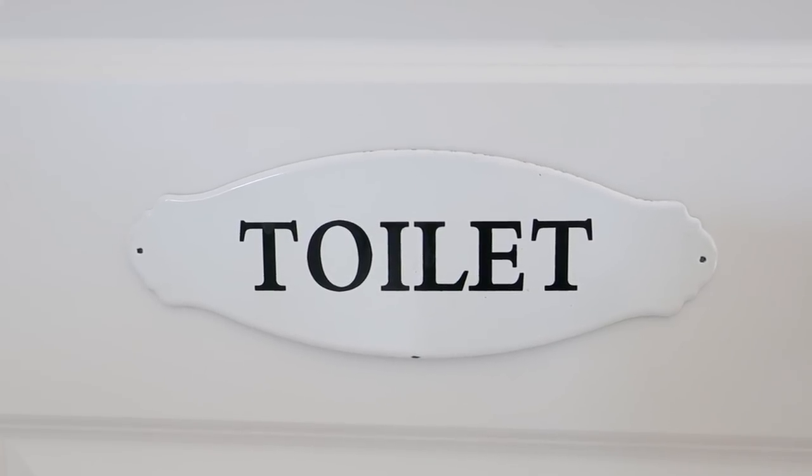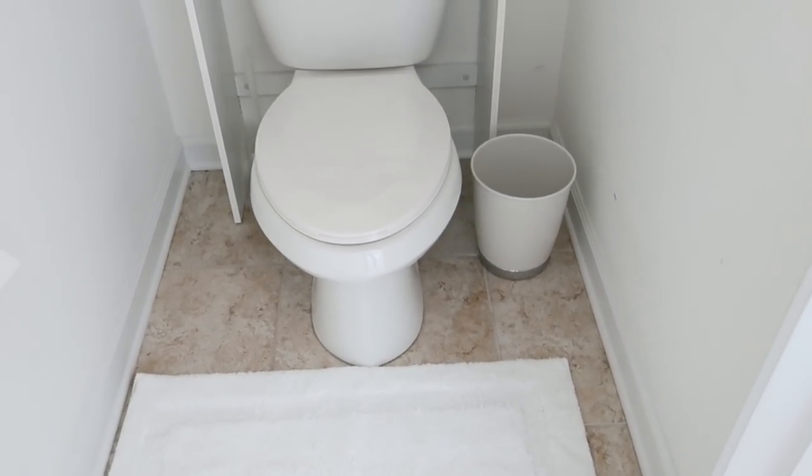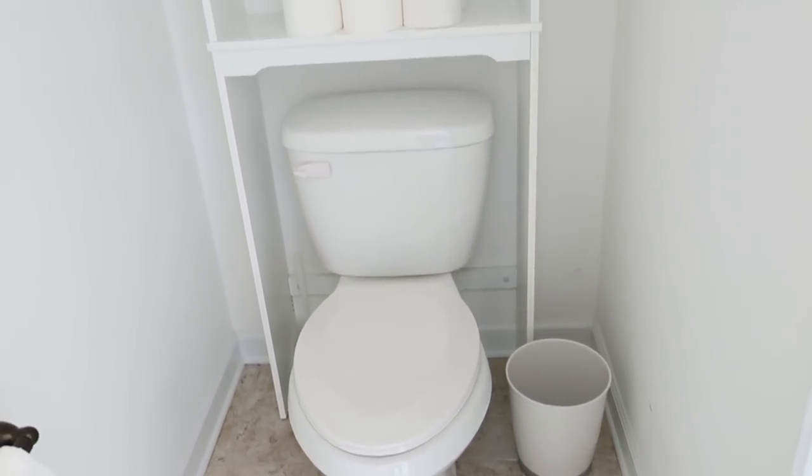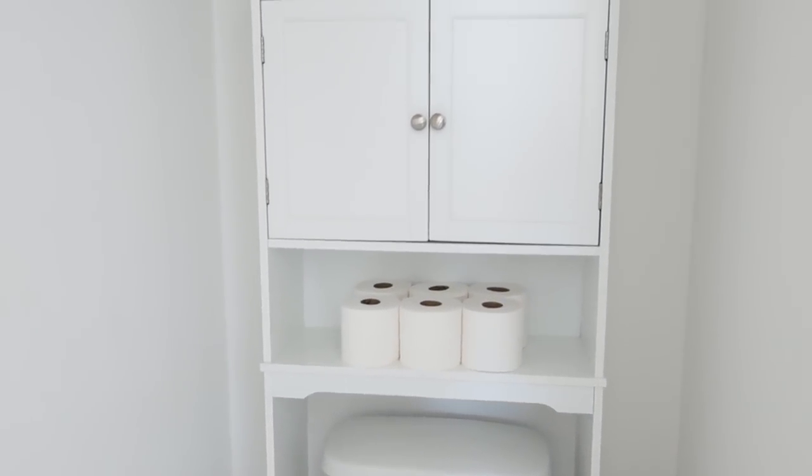Moving on to the water closet. In here, I have a cabinet that I purchased at Target. I have my InterDesign trash can, toilet paper on the first shelf, and on the top shelf, we keep magazines and books in the basket.